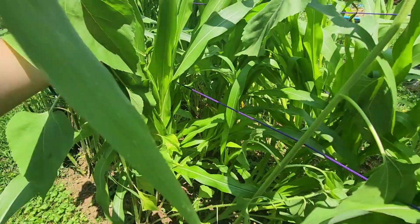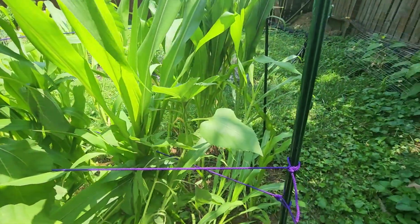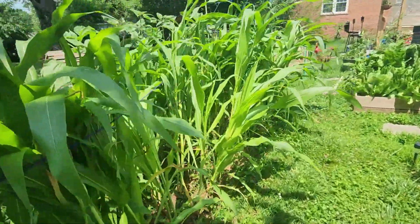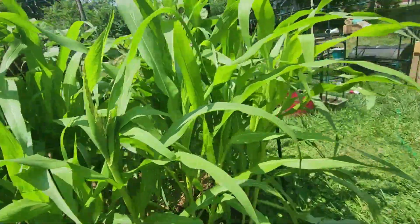They've got a line, let me zoom out. They got a line right there, kind of holding them. But things are starting to stand on their own, so just gonna stay the course, and hopefully eventually we can cut these lines down.